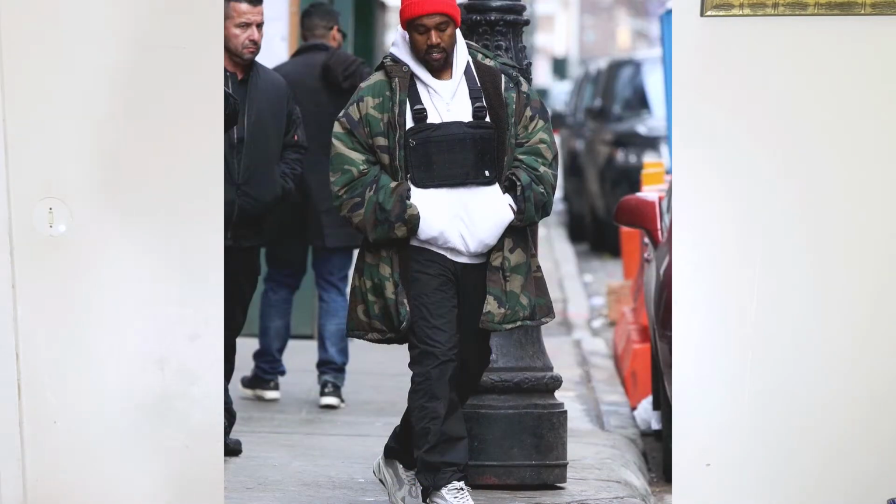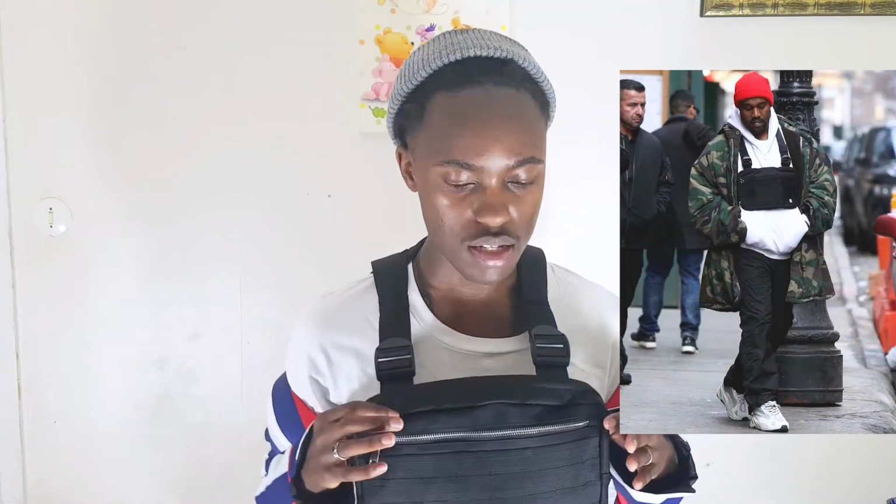Now the Alyx chest bag, in my personal opinion, has probably been the biggest accessory throughout 2017. I've seen big artists and even influential people wearing it. I've seen Connor, I've seen Kanye West and loads of other people. To be honest with you guys, when I saw it on Kanye, I didn't think it was a cool piece since his outfit wasn't that good. In some way I do not think he did the piece any justice with the outfit he wore.